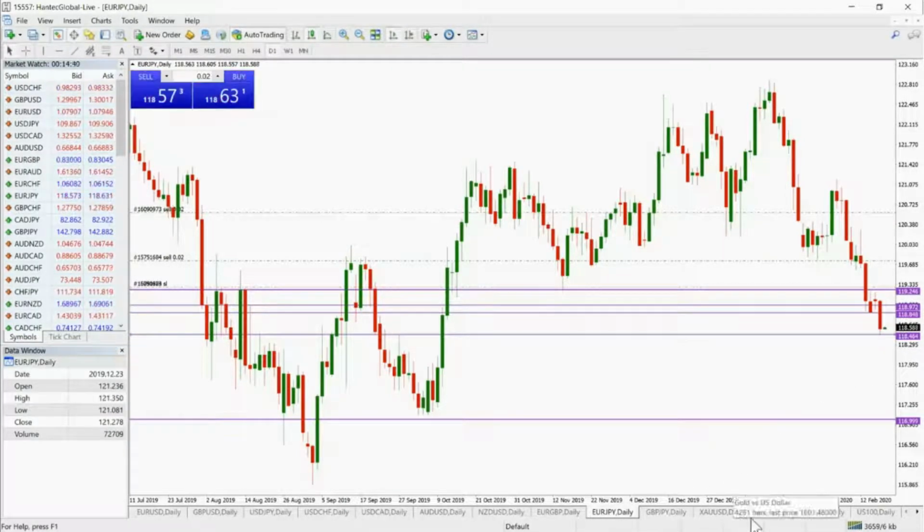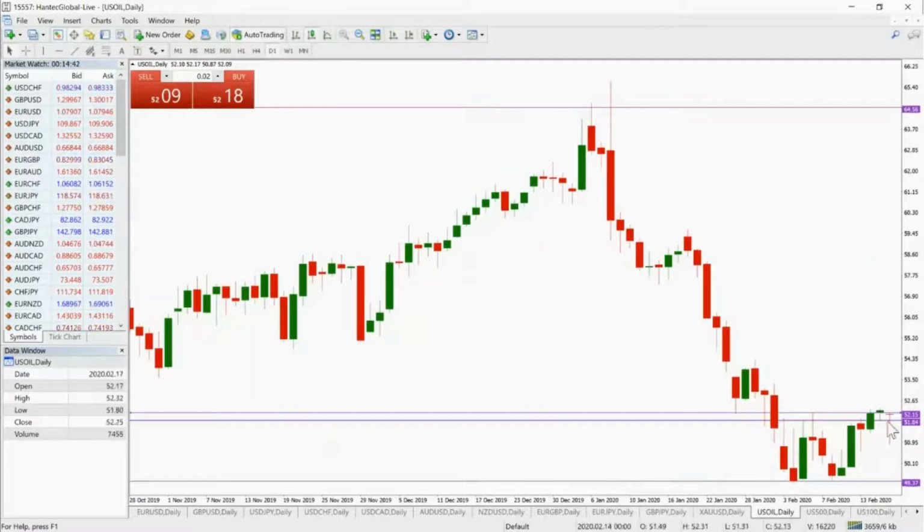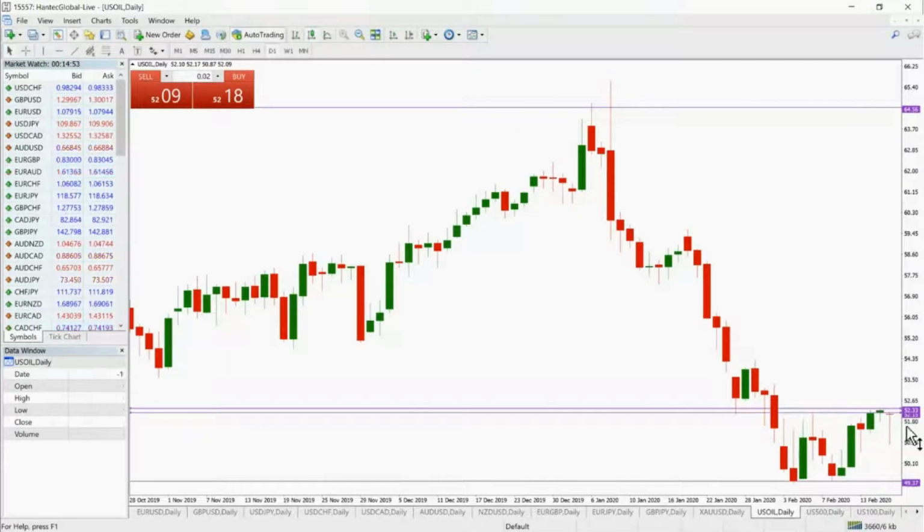In addition to that, it's worth keeping an eye on what's happening with the oil, because we do like this market above the 52.15. We can probably just increase that level just a fraction. So the new level now is the 52.33 level. Yesterday's price action, we saw a V-shaped recovery. So the market started to sell off, and this is very much a supply and demand driven market.